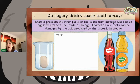That's really interesting. Thank you very much for being a mouth breather. If you're a mouth breather, it can affect your teeth. Wow, I didn't know that.